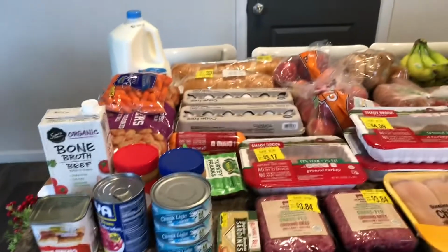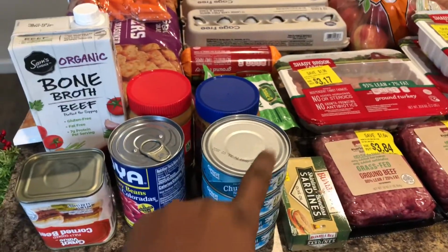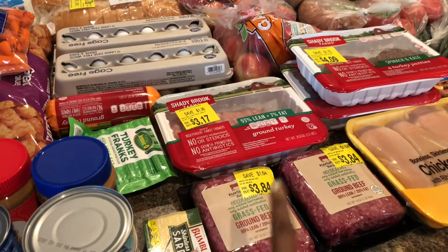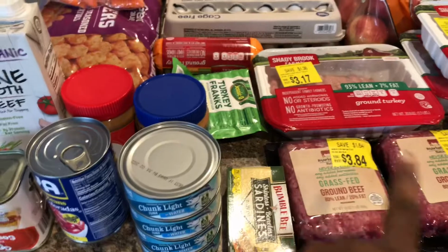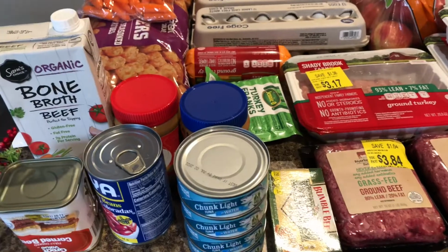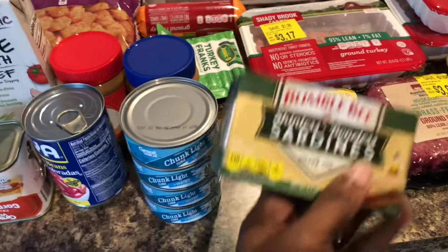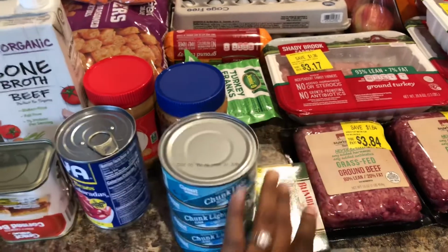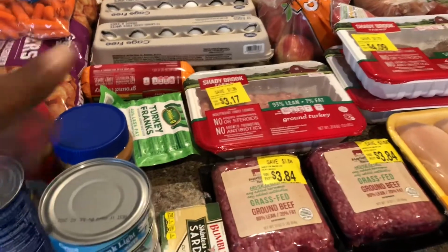Let's start over here. So we have 4 cans of tuna, and Rob usually substitutes this if he eats all of his lunch, because when I cook and I have leftovers, he'll take them for work. So if he goes back for seconds and he doesn't have any leftovers for his lunches, he'll take a tuna. And that was 75 cents. Yeah, so this is sardines to substitute for his protein. So this is Rob's lunch if he eats what I cooked the night before, if that makes any sense.